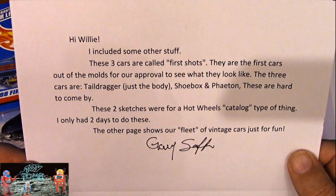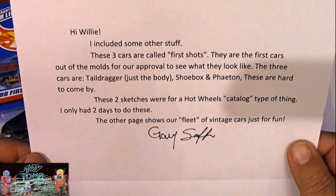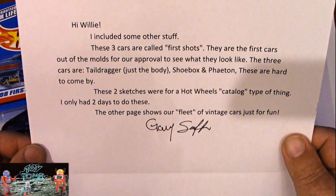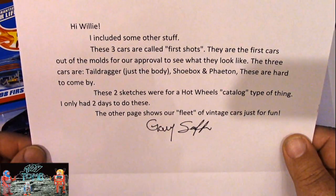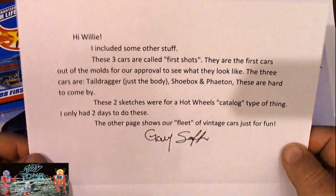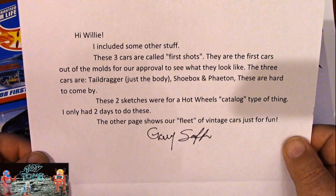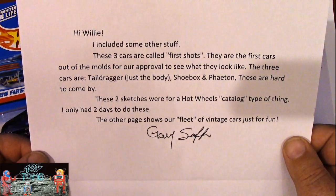"These 3 cars are called First Shots. They are the first cars to come out of the molds for our approval to see what they would look like. The 3 cars are Tail Dragger, just the body, Shoebox, and Phaeton. These are hard to come by." Yeah, I wonder what happens to the original approval ones. I wonder if they destroy them or, well, I don't know.